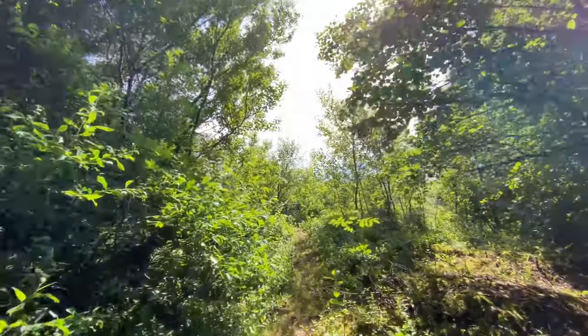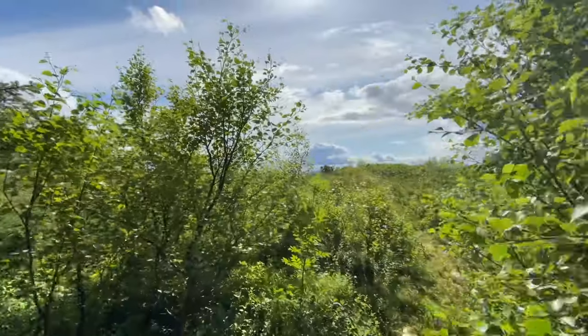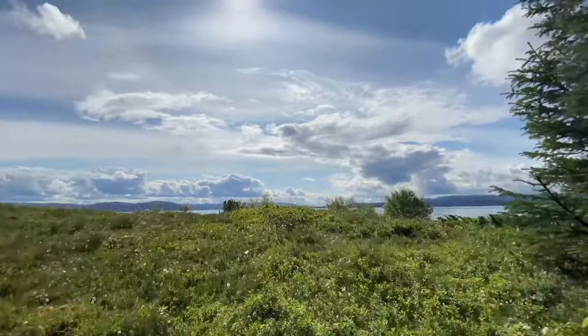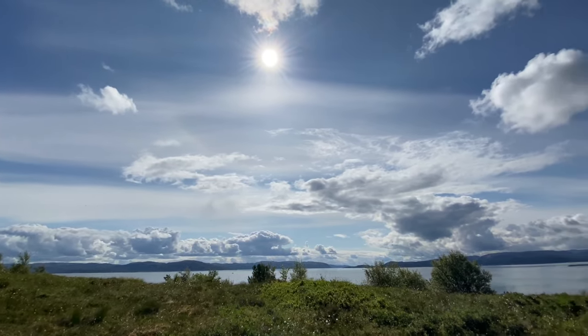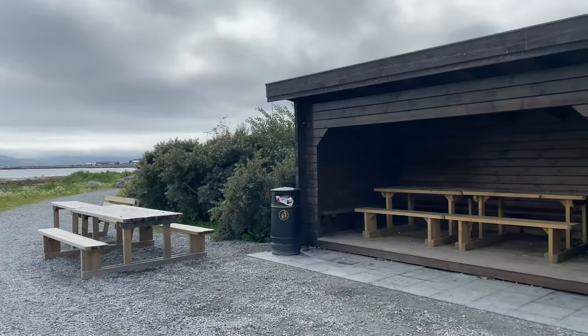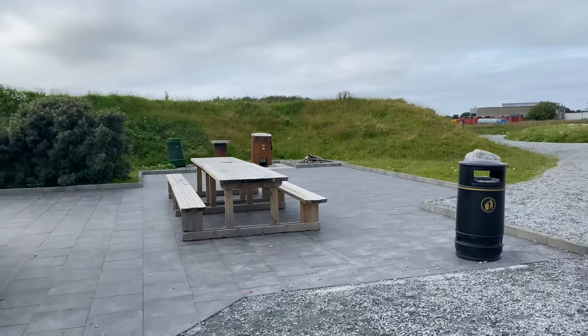All I can say is Bruholmen is a combination of a forest and also a shore or a beach. So you can go through the forest and then walk down to the beach, and that is one of the things that I really admire in this place. Of course, there is also a place here where you can sit and relax after exploring the nature.